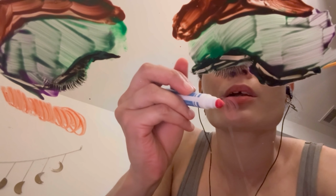Your cheeks. I'm gonna go in and manually draw some blush in because, like I said, it's going to be very avant-garde. So if you could just suck your cheeks in like this, that really helps me see where your cheeks are. Smooth it with my finger too a little bit, okay? Just to blend it.